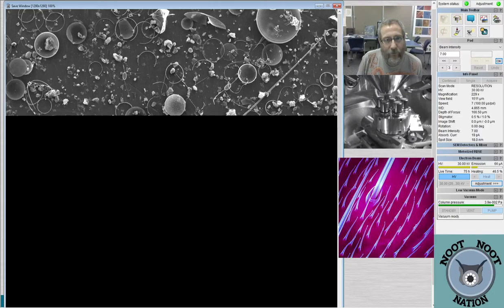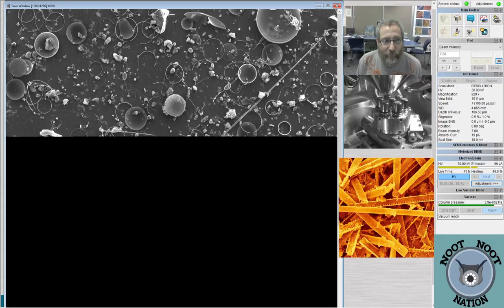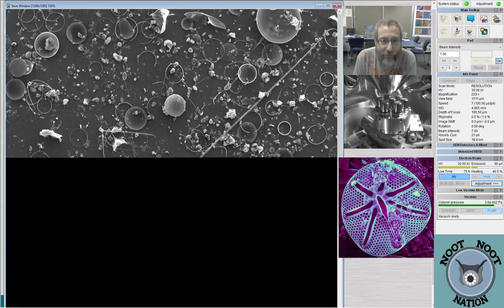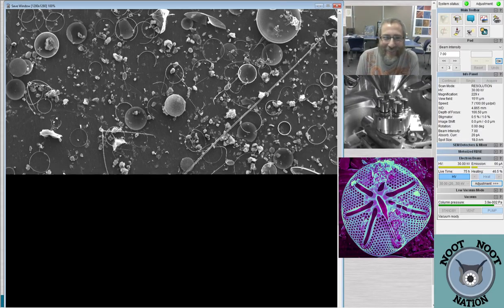So Plagiotropis is the one that I thought was Tropidoneis. I mean, you might have the right name. I don't know either, because I'm using old books. Names change, unfortunately. I mean, except for species names, they usually don't. That's as technical as I can say it. They usually don't.